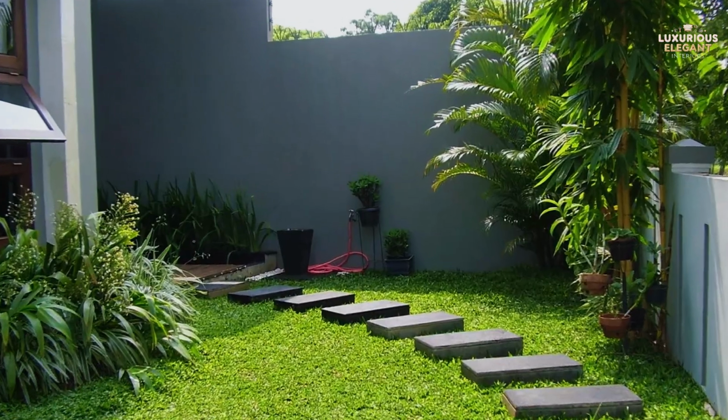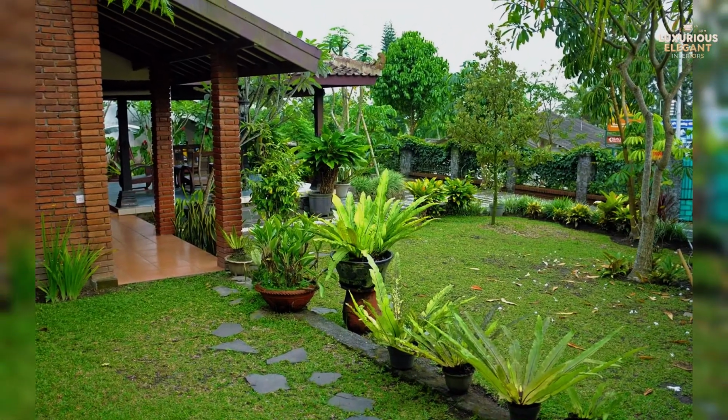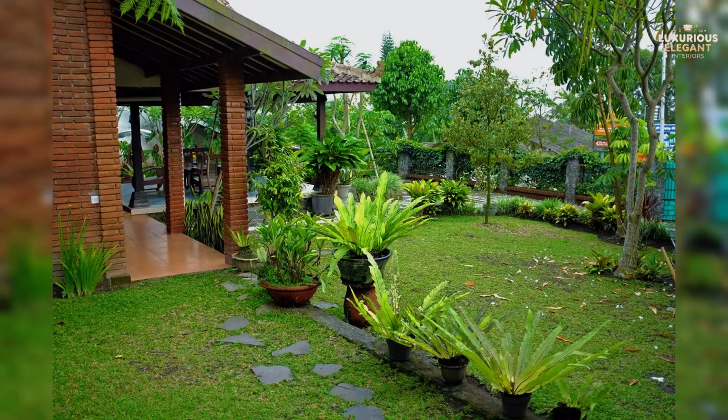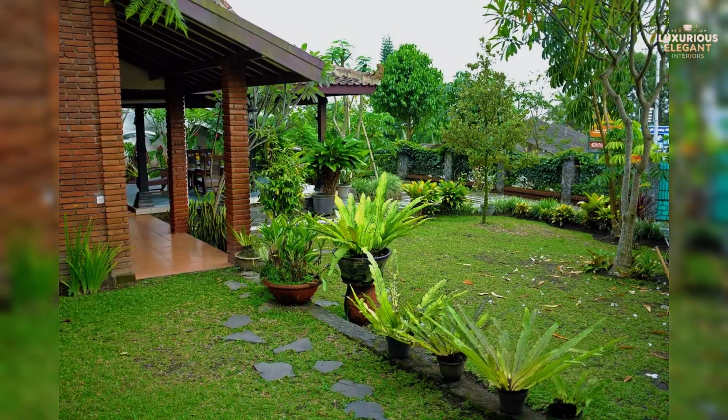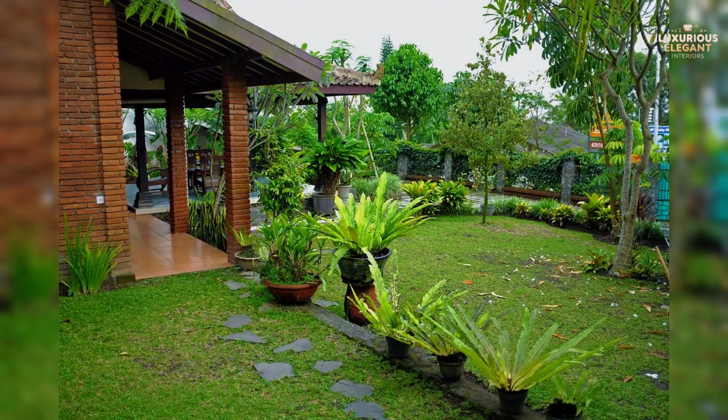Light it up after dark. Oh, and don't forget the lighting, because your garden shouldn't just shine during the day. With the right lights, you can transform it into a magical wonderland at night. Solar-powered string lights are a total game changer.